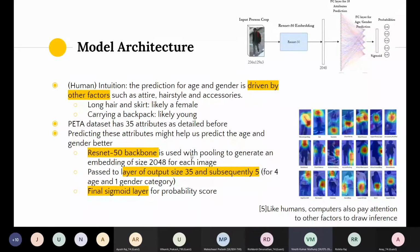So initially we fine-tuned it on a single linear output layer. From the embeddings of ResNet, we have a single linear output layer, and then we added an extra linear layer to make use of the fine-tuned attribute prediction. We use that prediction to guide the age and gender prediction by adding a linear layer of output size 5. So in total there will be two subsequent linear layers with a sigmoid layer.